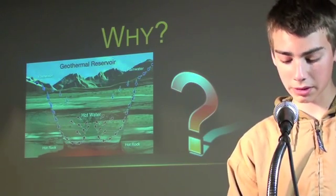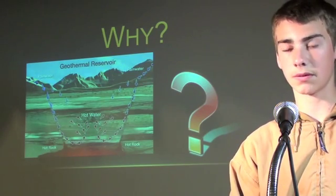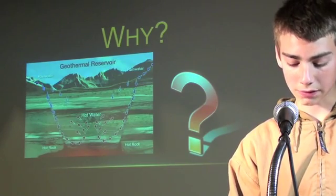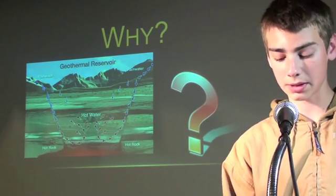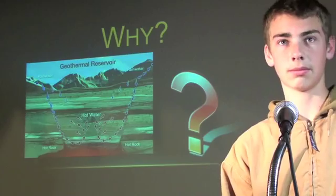I believe geothermal energy is the future for energy in our country because it is limitless, reliable, safe, sustainable, and environmentally friendly. It's a far better renewable resource than others. 27% of the Philippines' electricity is geothermal energy. So let's get with the game and use it.